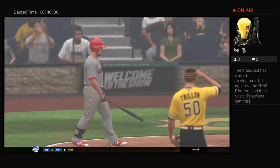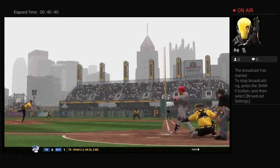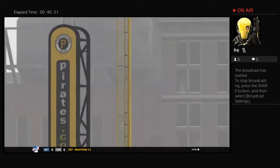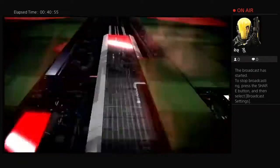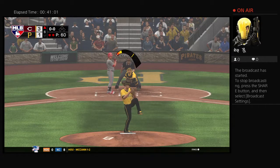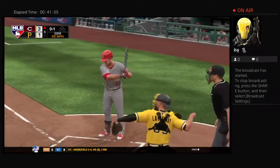Scott Schebler will stand in here hoping to duplicate what he did back in the second inning as we flash you back to take another look at his solo home run that helped get this offense rolling. Here comes the first pitch. Takes a high fastball for a strike.